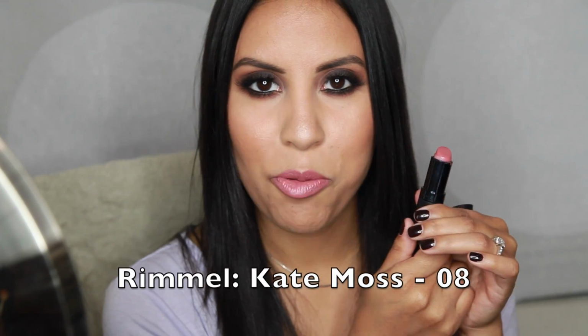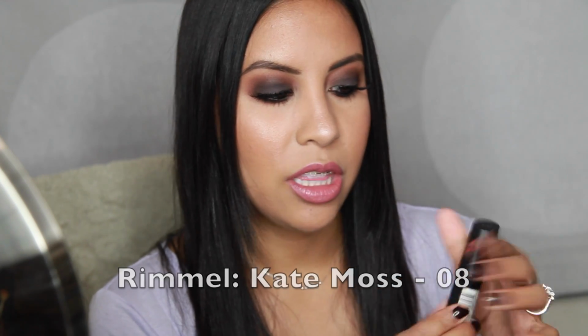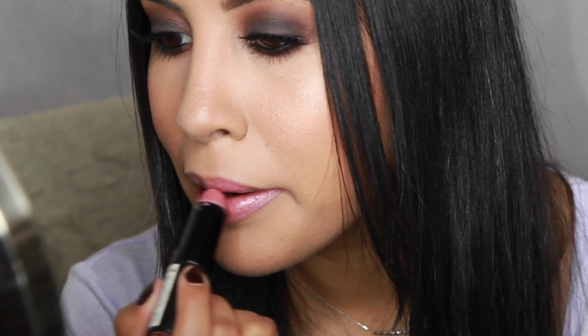This is the first one that I really do love. This is number 8 by the Rimmel collection, the Kate one. This is one of my favorite colors. It's very wearable. It feels really awesome on the lips. They actually last a very long time, but they also still feel creamy, and it feels like a lipstick.